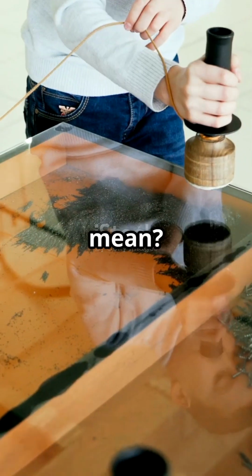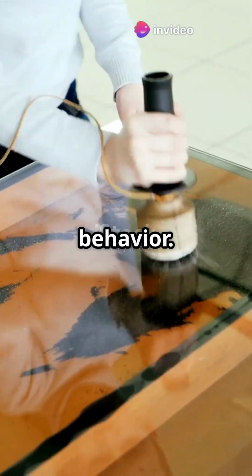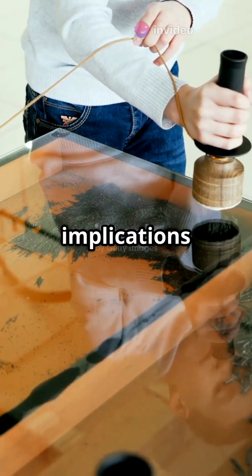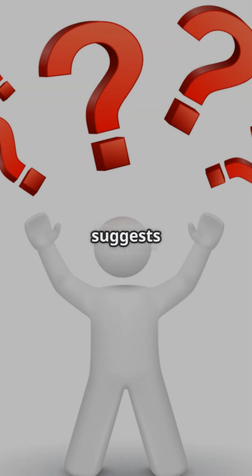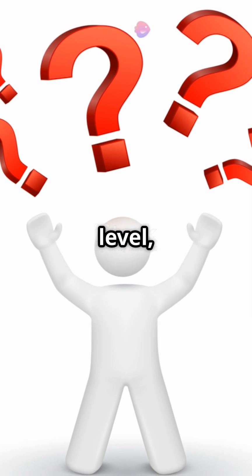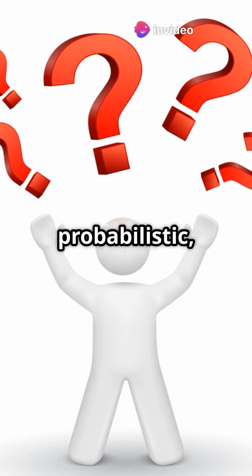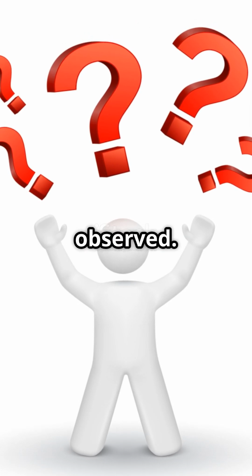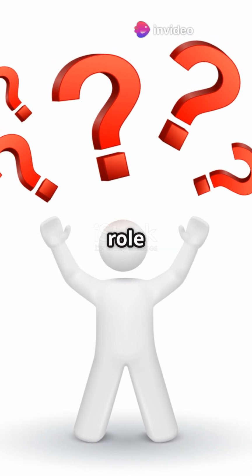So what does this all mean? The double-slit experiment shows that observing something can actually change its behavior. Mind-blowing, right? This experiment has profound implications for our understanding of reality and the nature of the universe. It suggests that at a fundamental level, the universe is not deterministic. Instead, it is probabilistic, meaning that particles exist in a state of probability until they are observed. This challenges our classical understanding of physics and suggests that the act of observation plays a crucial role in shaping reality.